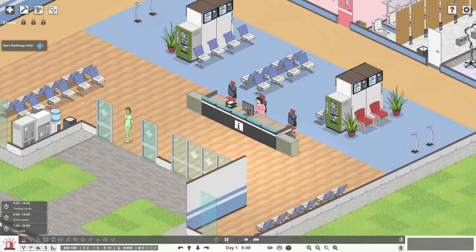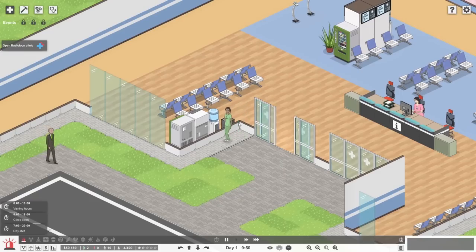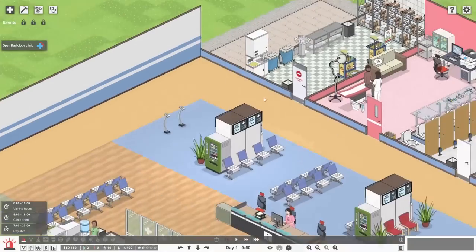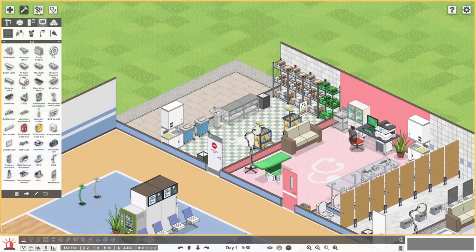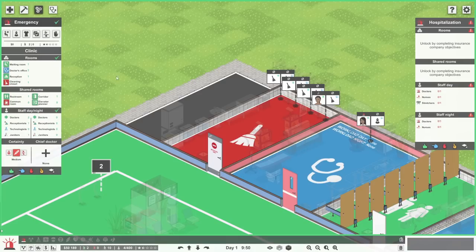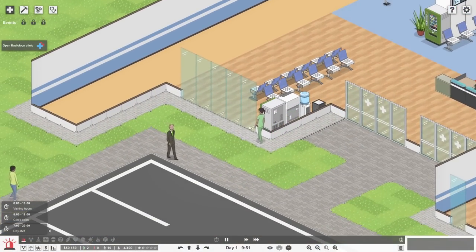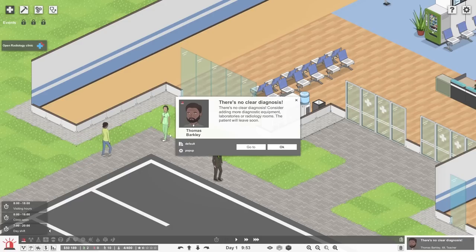Where are you going? Where are you going? Hang on a second. Hang on. Where are you going? You're going home. Oh no, did we book you in for the... Hang on, did I put you in for the night shift or something silly? No. You are assigned... Hang on, where is it? You are assigned to the day shift. You're a janitor. I don't quite know why you're going home then. I mean, it was lovely of you to pop in for a second. Not quite sure why you've gone home, but okay.